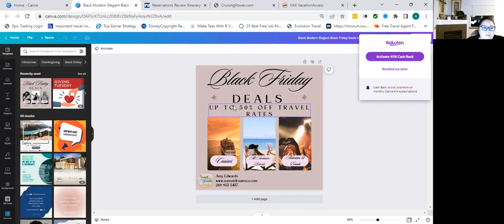If you're more into marketing and know the deals of what makes things attractive, I've heard some people say it's more attractive to actually use 60%, kind of an odd number. If you know those kinds of little tips and tricks, share with everyone. I just did the up to 50% off travel rates, and I did cruises, all-inclusive resorts, and activities and events. I added my logo here and my contact information.